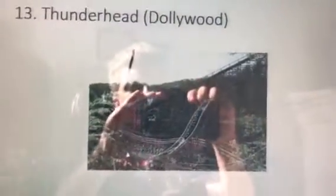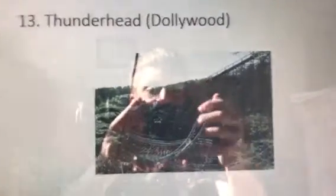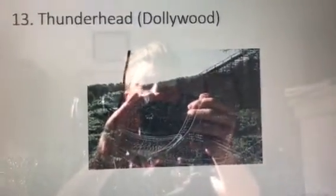Number 13 is Thunderhead at Dollywood. This is a GCI woody that opened in 2004. It's probably one of the best wooden coasters I've ridden. My dad says it's not that good, but he did eat before riding this. But I really enjoyed it.